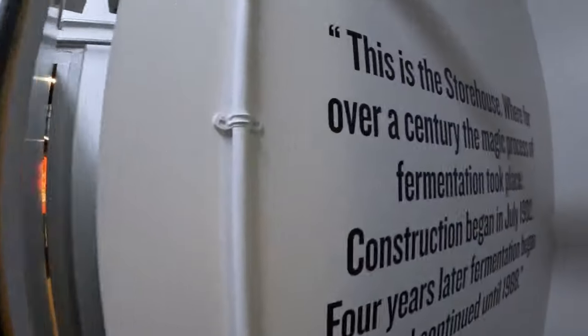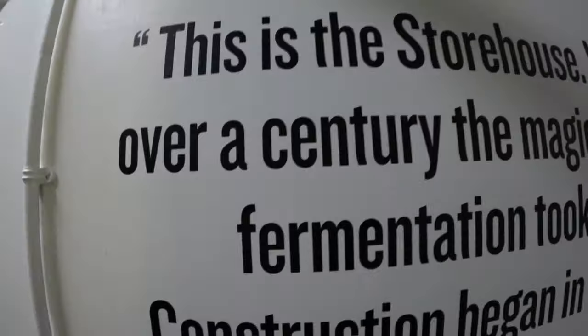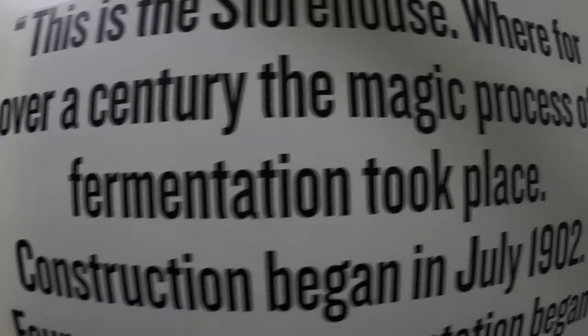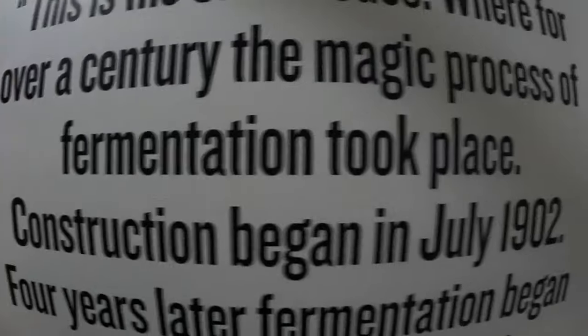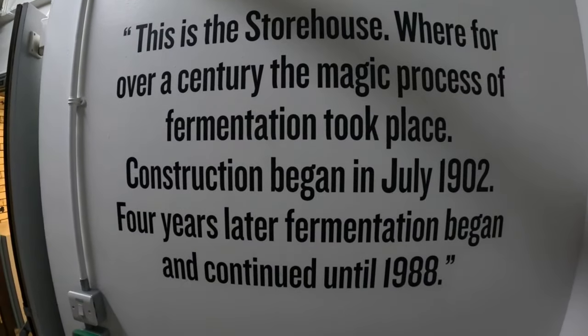See this one? Oh, let's read this. This is the storehouse where, for over a century, the magic process of fermentation took place. Construction began in July 1902. 4 years later, fermentation began and continued until 1988. That's cool. Very cool.